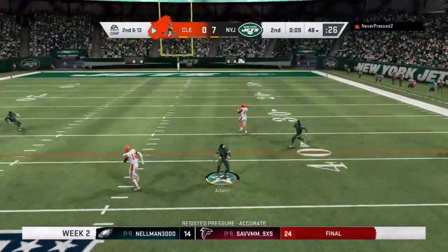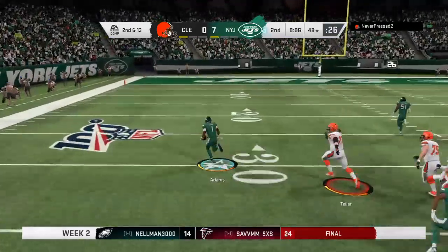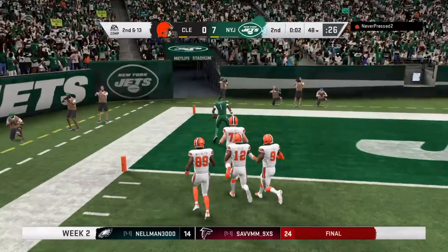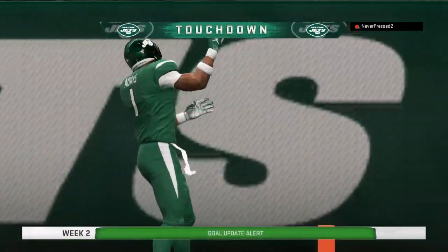Now Mayfield. He rifles one that's intercepted. Picked off by Jamal Adams. The 20, 10, 5, and he brings this one back. It's a pick-6 and a Jet touchdown.